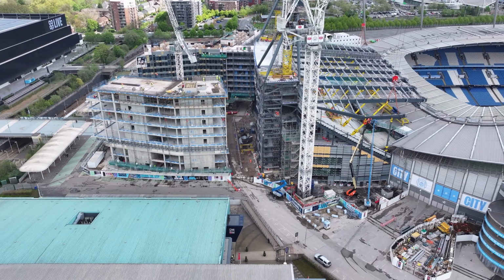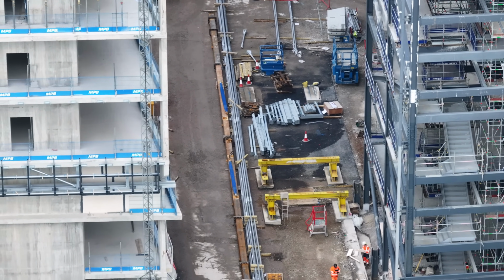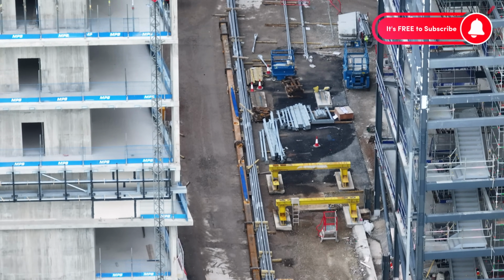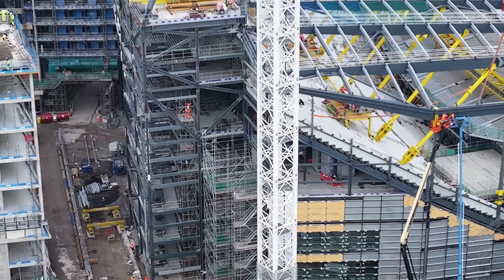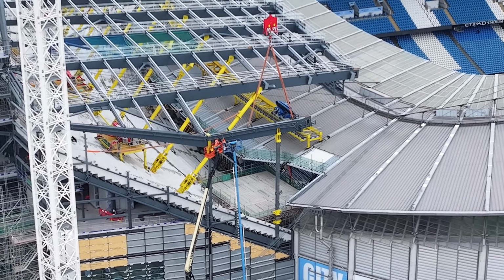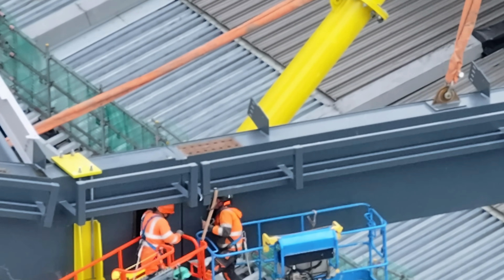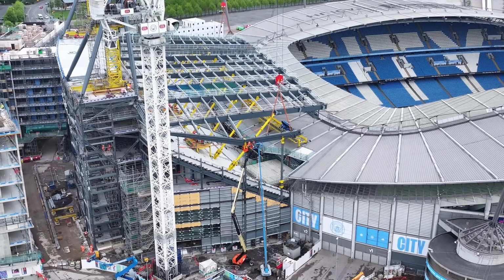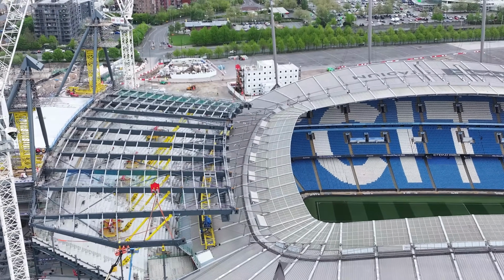So shouldn't have much more down in this gap now. The long poles that are going from the spire downwards, I guess they've got to come out next before they can start filling this gap in. They still continue to join this section up. Go back round and have a look at the other side.